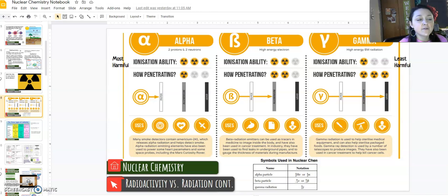Okay, so now that you've learned that radioactive decay is basically where a large atom will break apart into smaller parts, and some of the parts that are released are called radiation, we're going to talk about the three main kinds of ionizing radiation. Some of them are very harmful, some aren't as harmful, and some of them are very penetrating, meaning they can go through several layers of different materials, and then some of them aren't. So let's talk about the three of those.